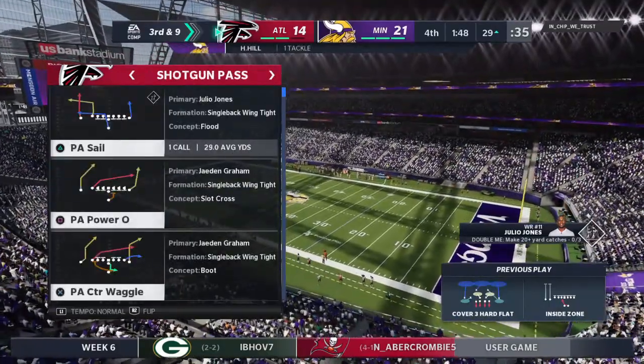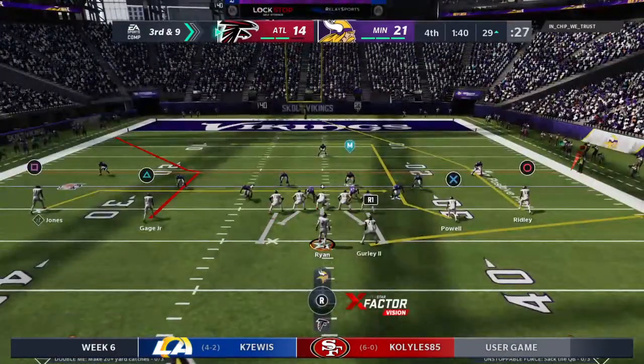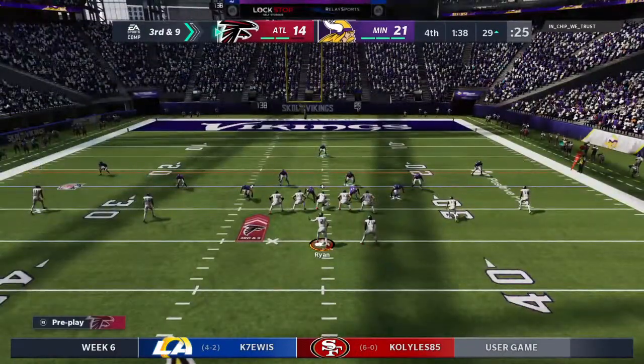They do get a yard there, but only a yard. Leaves them with 3rd and 9 looming. Now play number 7 of this drive, but it's a tough 3rd and 9.